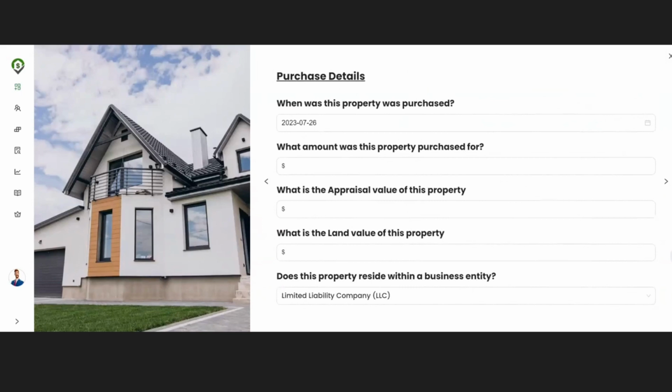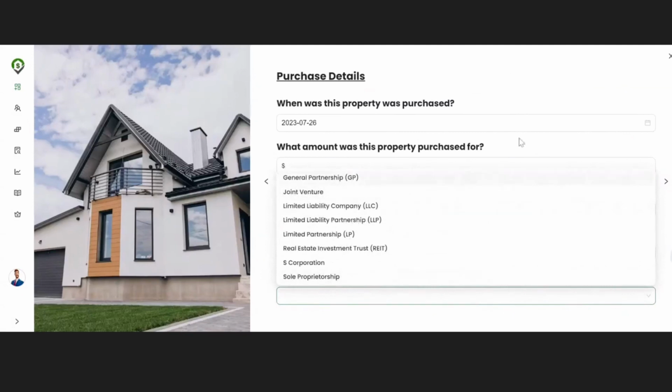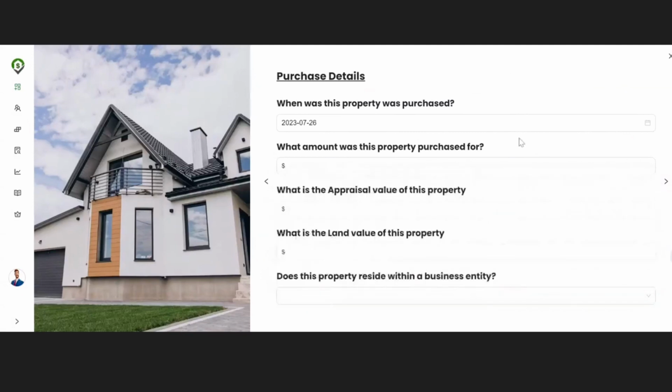So the purchase details associated with this property: how much you purchased it for, what the appraised value for the property was, the land value if you have it. If not, it's not mandated. Does this property reside within a business entity? Yes or no. We have just about all of the options here listed for you. If it resides within an LLC, you can list it and filter it accordingly.